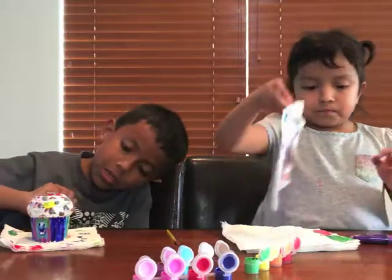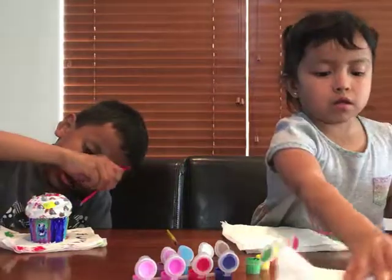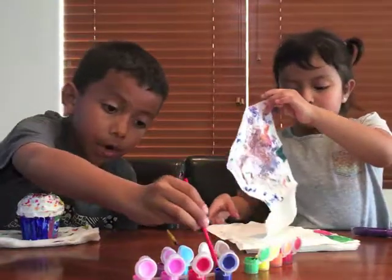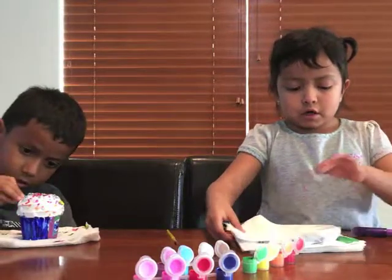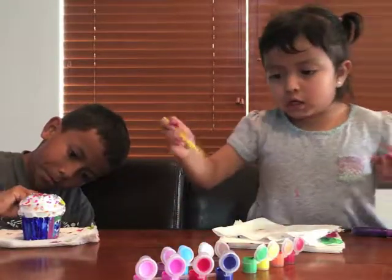Oh, and do this painting challenge wherever you want that you don't care about. And we don't care about the table, so we just paint here. Oh, our mom and our dad like this table. Henry, look. Henry, I turn it upside down so we can mix our colors, right?